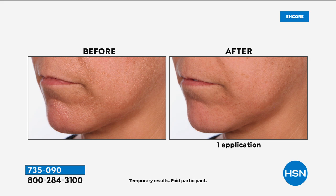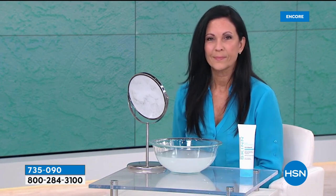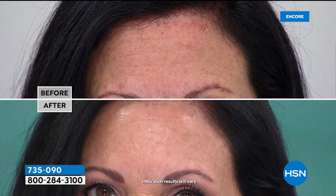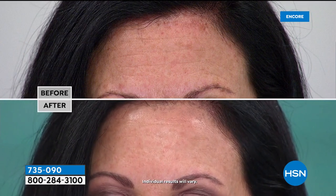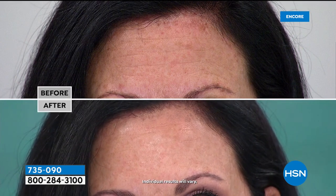Right. So absolutely, it's so easy to use. Read the reviews. We'll show you now how you can do this. I think this is the before and after you were talking about. Yeah. Look at that. Look at that. I mean, age defying. It's unbelievable. That's one application. Oh my gosh.